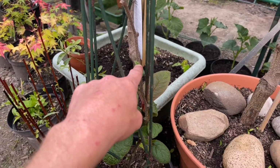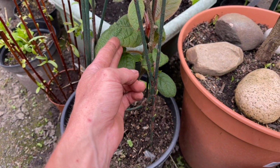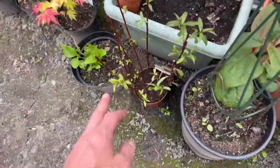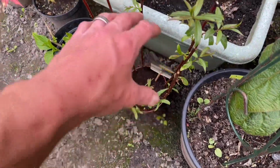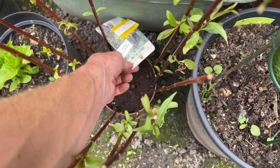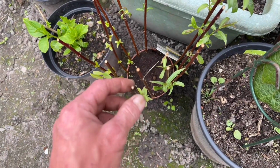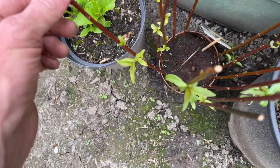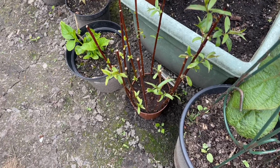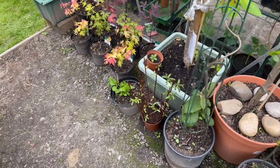We've only got growth up to there, so this one here is probably going to take over being the main leader, and the top will probably die off. That there is willow. This is a decorative thing that I got from Morrison's. It reduced from £12 down to £3, and there's about 10 to 12 little willow trees in there, so I thought that was quite good. They're obviously cuttings that they put in, but they've all got roots on. There was a few dead which I took out, but the rest seems to be doing well.